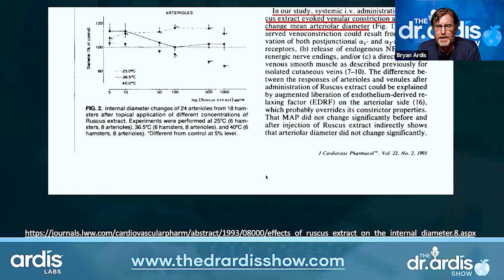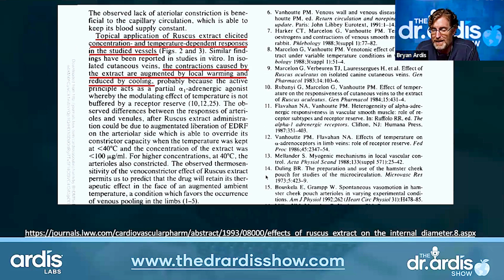In our study, systemic administration of butcher's broom, giving it to the whole body, orally or in a vein, like injecting it, evoked vein constriction and did not change the average artery diameter. So overall, they found butcher's broom, once again, shrinks the veins of these animals, like in humans, but they didn't find too much of a change with the artery changes overall. But they did find it with the 97.7 degrees Fahrenheit. Topical applications of butcher's broom extract caused concentration- and temperature-dependent responses in these blood vessels. The contractions caused by the extract are augmented by local warming and reduced by cooling.